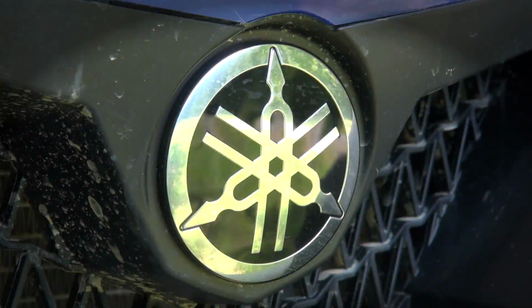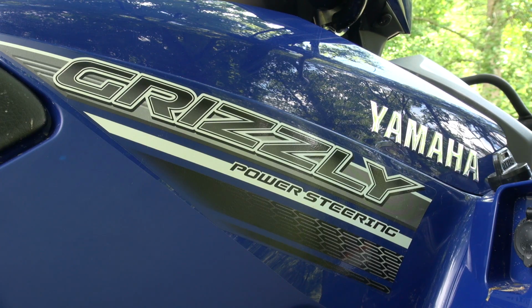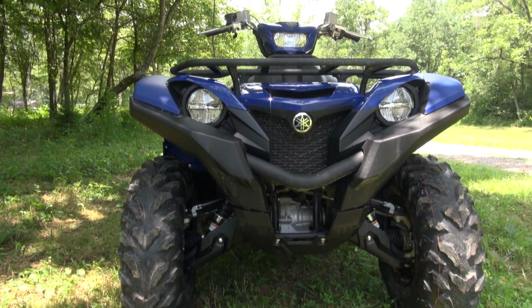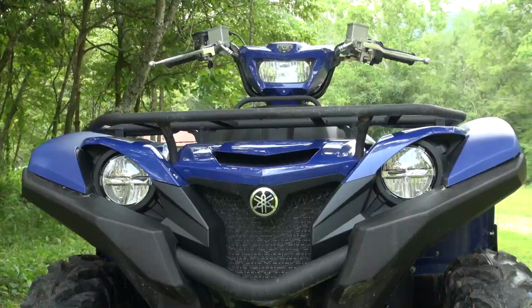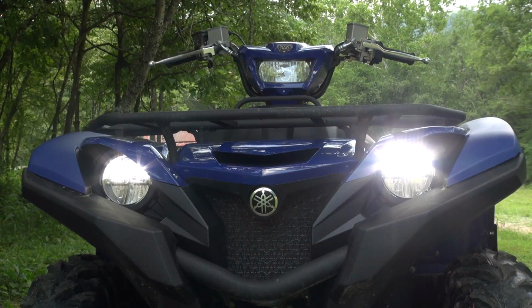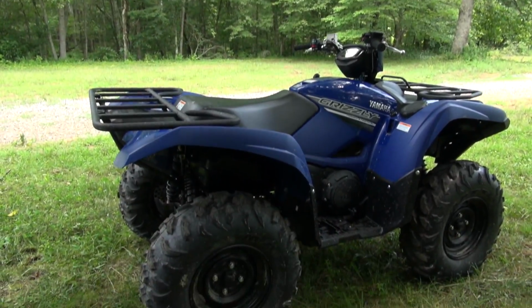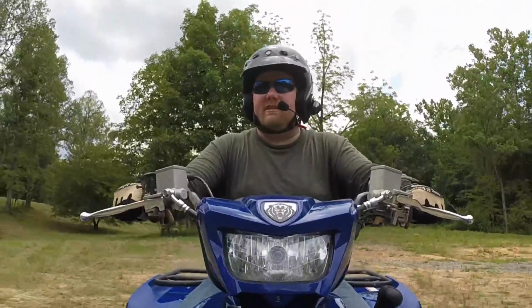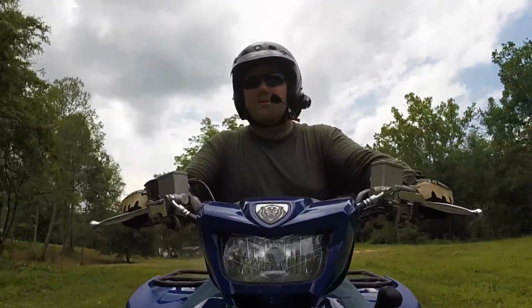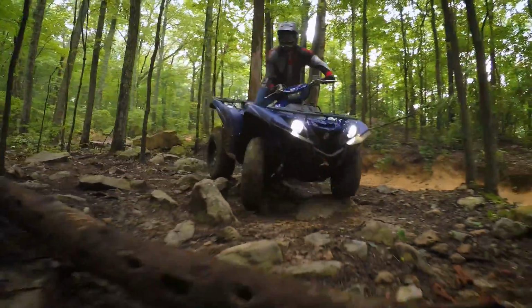Like a fine wine, some things get better with age, and that could not be more true in the case of the 2016 Yamaha Grizzly that has been set up specifically for recreational trail riders. So today I'm aboard the brand new 2016 Grizzly from Yamaha, and this is the first major update they've done on this machine all the way since '06, and that was the release of the Grizzly 700. And that ATV was particularly important because it was the first ATV to have power steering.